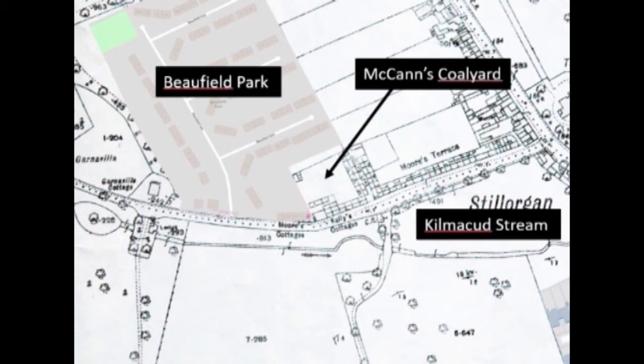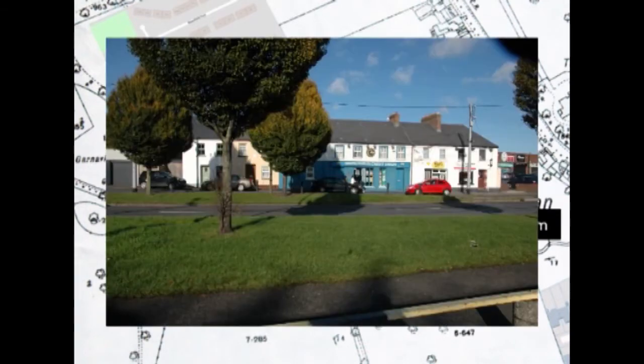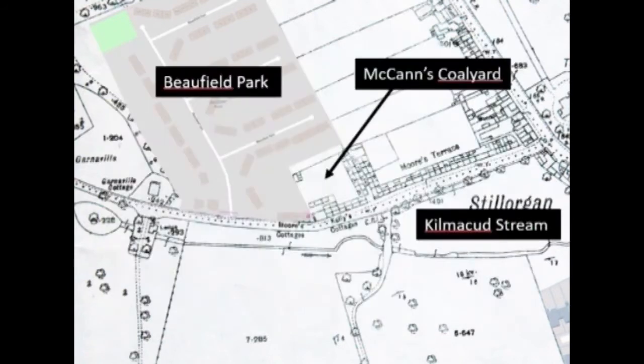Beaufield Park had been built in the 40s by the county council. There was this stream, the Kilmacud stream, which flowed parallel to the road. When I was young, there was a field back here. This was one of our playgrounds, and we used to spend a lot of time in the river.